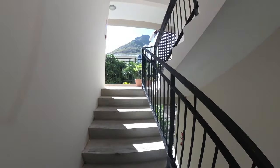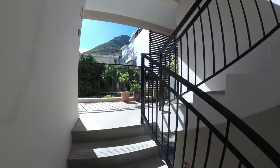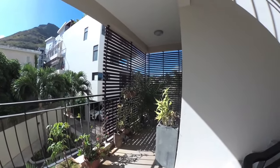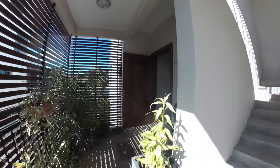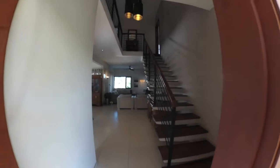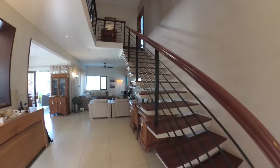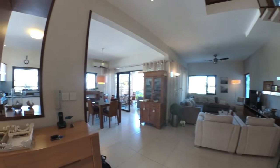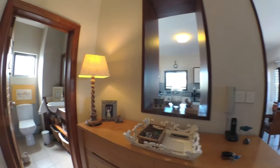The units were built in 2012. This unit was recently renovated in 2018 with everything. All the rooms have air cons. See the beautiful pot plants as you come in here, all the plants. Massive big solid door. Coming into the entrance now. Come onto the lounge, staircase. Okay, we'll zoom around here.